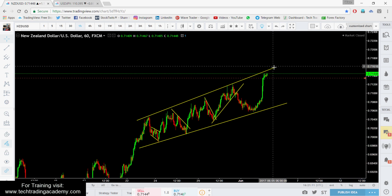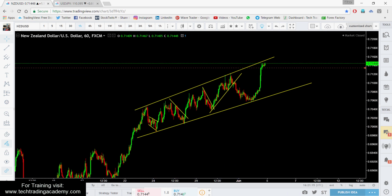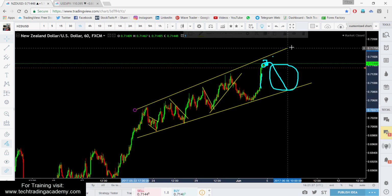Okay, pay attention at that area. So it is strong bullish to the upside. Be careful at that area. Okay, pay attention at that area. If I start to fall, look for this trade first. Okay, this is the first trade.